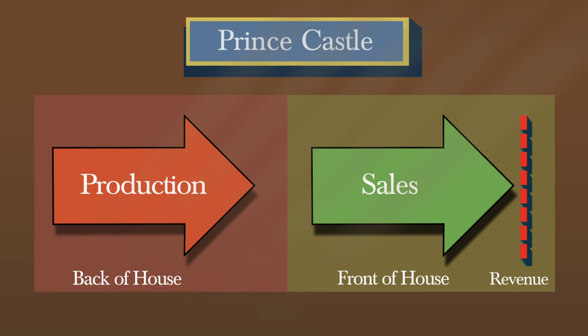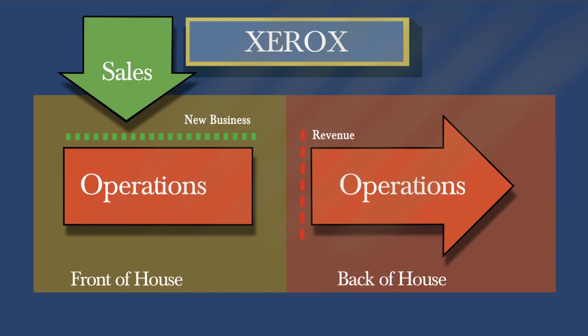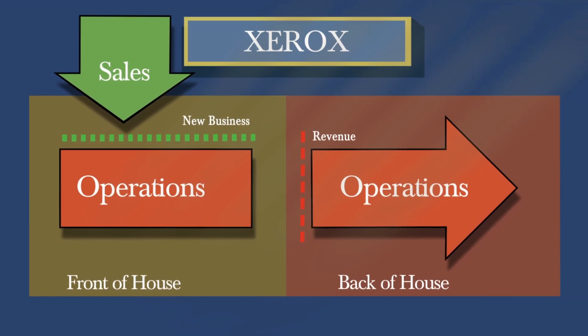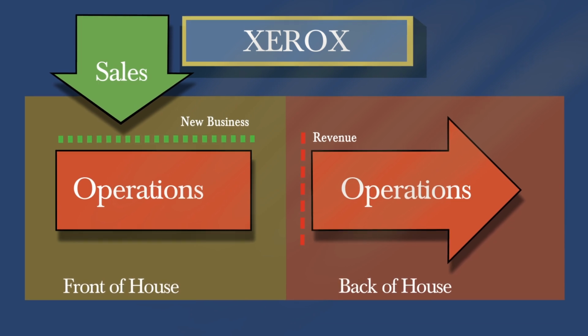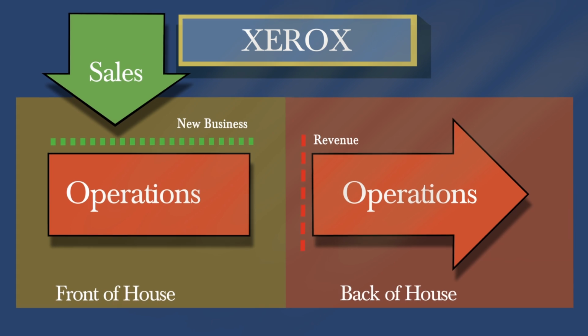But now, if we visualize a Xerox model, both of these things change. Where previously we had 1 process, we now have 2. And the salesperson is no longer the customer's primary interface with the organization. You can see that I've replaced production with operations. Operations is the value chain that stretches from the receipt of an order to fulfillment. So it includes production, along with customer service, purchasing, logistics, and so on.